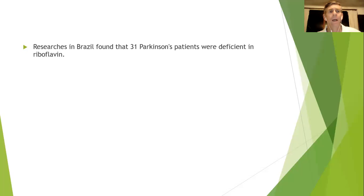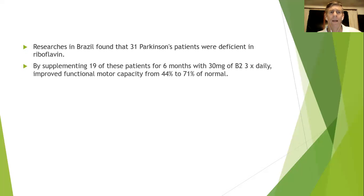Researchers in Brazil found that 31 Parkinson's patients were deficient in riboflavin. So that means that people suffering from Parkinson's disease could be deficient in riboflavin. By supplementing 19 of these patients for 6 months with 30 milligrams of B2 3 times daily, it improved their functional motor capacity from 44% to 71% of normal. That is quite an impressive improvement over there.